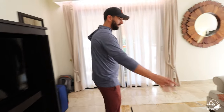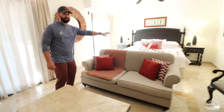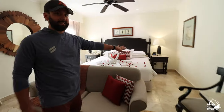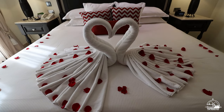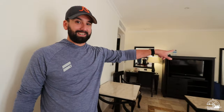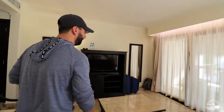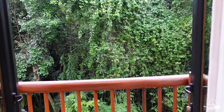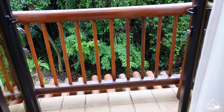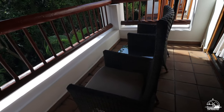Just a small little living area here with a coffee table. They've got us all set up here for our 10-year anniversary. So they've got us a little display here with roses. Over here to the right, because we are on the second floor, we have our own balcony, and there's actually a mini balcony right next to the bed. And then right here, you have a nice little walkout sitting area, which I thought was super nice.